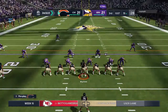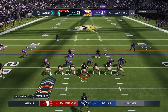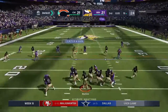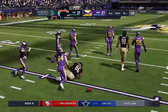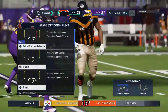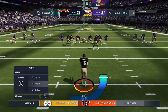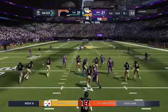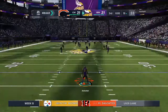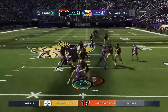So the failure to connect on 2nd down, that leaves him staring up here at a 3rd and 8. Mayfield. And he will not be able to hang on through the contact. It's incomplete. The coverage strong, and now it's 4th down. Here's Pat O'Donnell now. He's been terrific so far. And here comes Abdullah on the return.